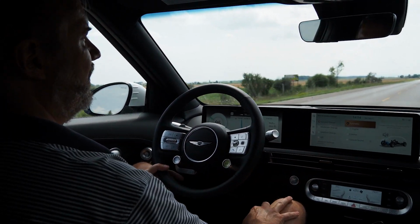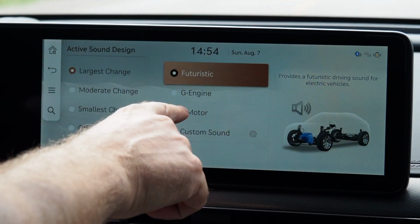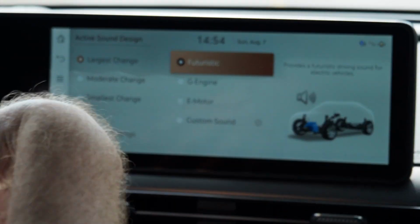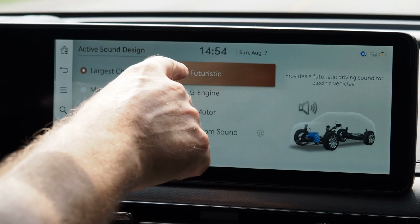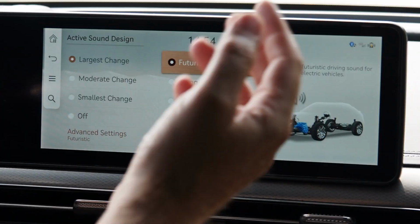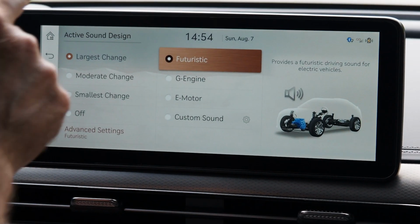We wanted to demonstrate the sounds. You have the choice of futuristic, G-engine, and e-motor. E-motor is just like augmented natural sounds. Futuristic, you'll hear it, it's like a Star Wars speeder, air speeder. And G-engine is supposed to imitate gas engine sounds. So we'll start with the futuristic.